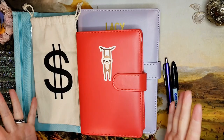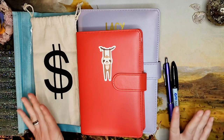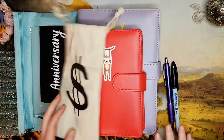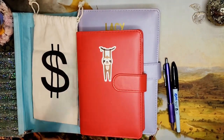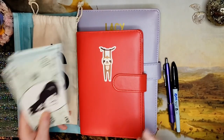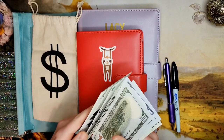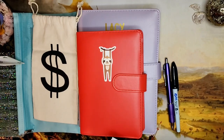Can you guys already believe that we are already going to the next month? That's so crazy. I have my binders. I have my low, medium, high priority binders. I have my little bank bag. And what we're going to be doing here is taking some of my prop slip money. And when I have reached over $100 or over $500, we'll be putting that money into the bank and replacing it with one of these prop slips. So let's put this over here.